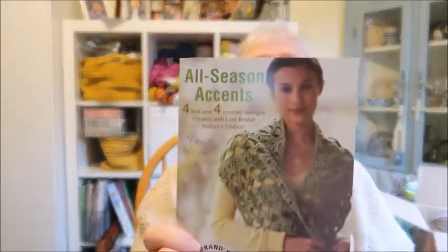So let me show you the books that I got. Now the books that I've got, there were two of them that I think I paid under a dollar for. They were like 60 or 80 cents because this was a super good deal. And it was All Season Accents. It was four knit and four crochet designs created for Lion Brand Nature's Choice, which is not made anymore. It's a discontinued yarn, but I was able to find it and at least get the information about it.